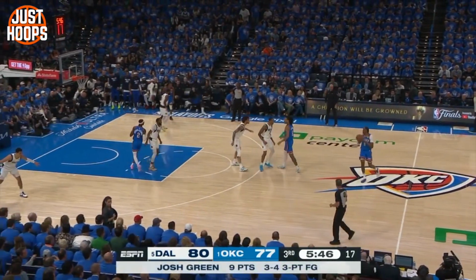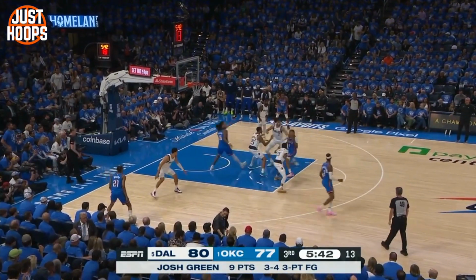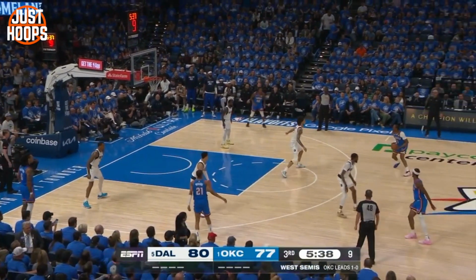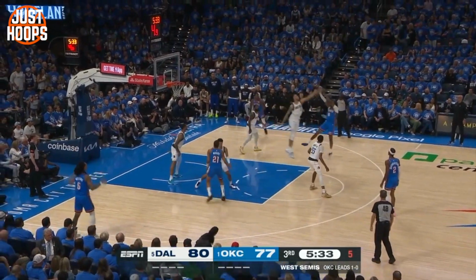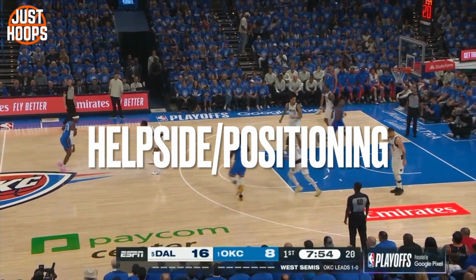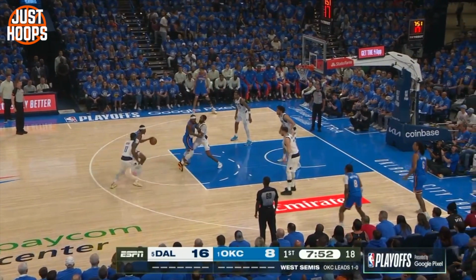To sum things up in the point of attack, the ball was always activated. They did a really good job with their guards in the top quadrants of denying and pushing out action, and all that led to a more stagnant look for the Thunder, and there was a lot more switching to create zone-up opportunities for the Mavs to kind of stay home and make things a little bit more difficult, transitioning us into the positioning and help side that the Mavs showed in this game.